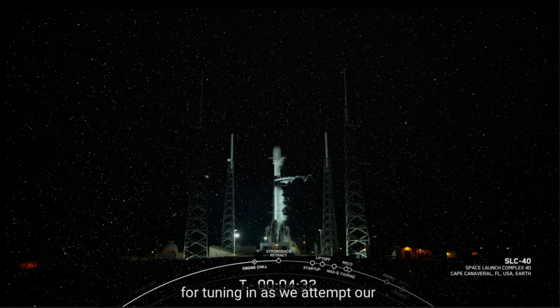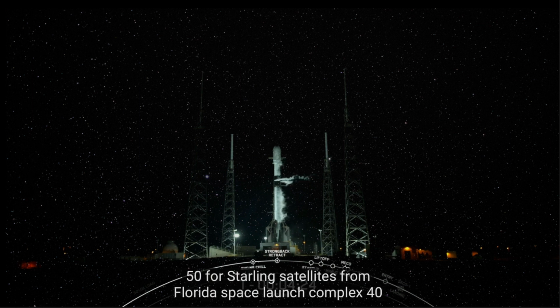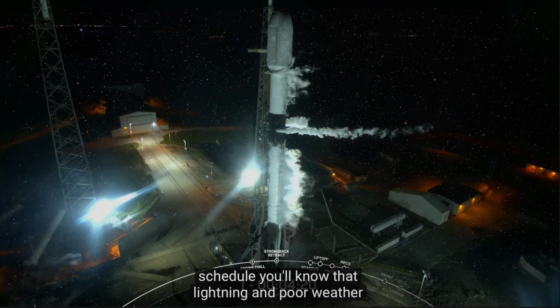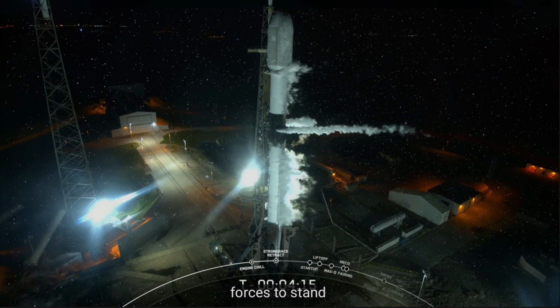Thanks for tuning in as we attempt our 180th overall SpaceX launch, set to lift off with 54 Starlink satellites from Florida's Space Launch Complex 40. If you've been following along with our launch schedule, you'll know that lightning and poor weather forced us to stand down from our four other launch attempts this week.